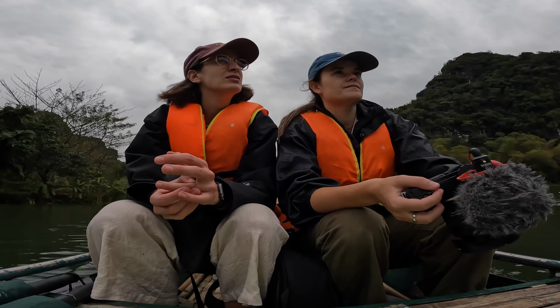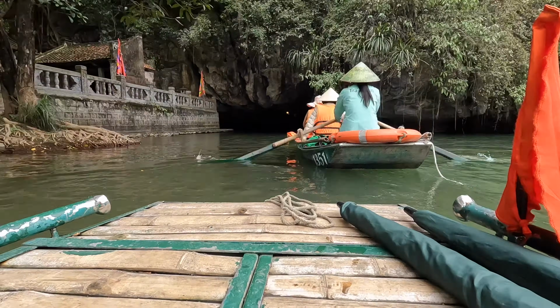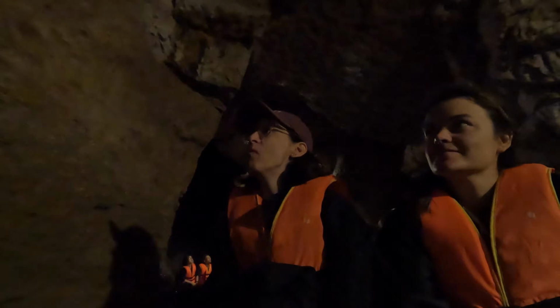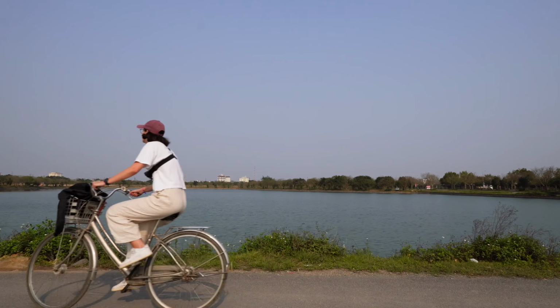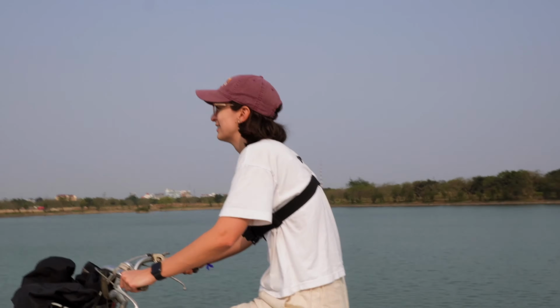It's pretty cool. The way that this works, there are 3 different routes you can do here in Trang An. We've gone with route 3, and it goes through a really long cave. It's meant to be a very interesting, unique experience. Wow. The boat cruise from start to finish is at least 3 hours. And something else you can do in Ninh Binh is ride bikes around the area. It's very bicycle friendly and very beautiful pretty much everywhere you go.